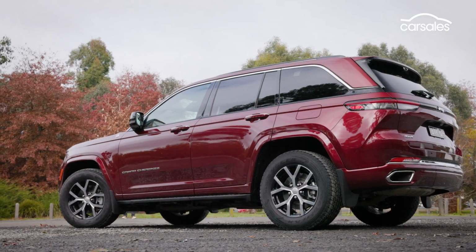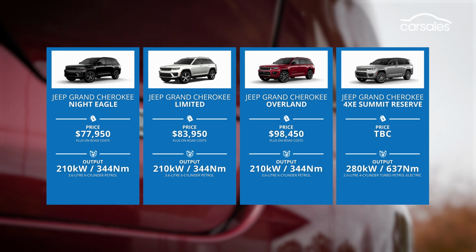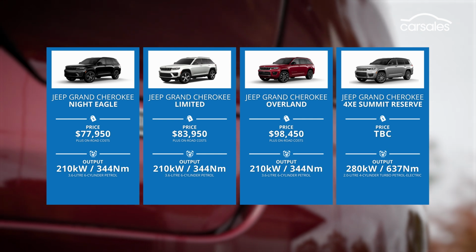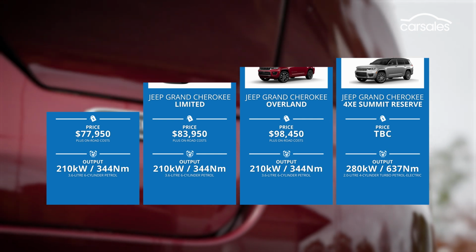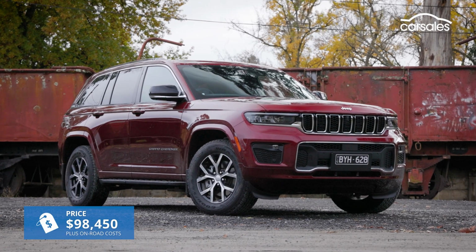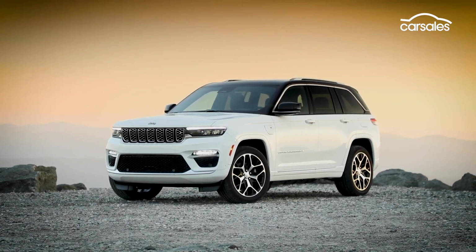The first big change with the new Grand Cherokee is the price. With the Night Eagle kicking off at almost $80,000 before on-road costs, the new model effectively starts where the old one stopped. The variant we're testing here is the $100,000 Overland, which will serve as the flagship until the plug-in hybrid Summit Reserve model arrives later this year.